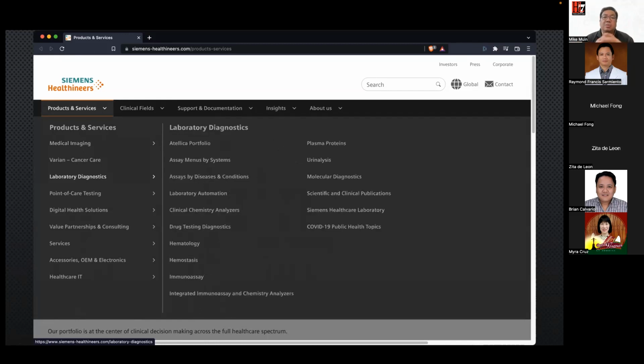Laboratory diagnostics, marami rin. So, may mga assays, hematology, yung mga drug test, clinical chemistry, andyan yan. Cardio, nuclear medicine, maraming services sa loob ng hospital na paminsan hindi napapansin. Yung mga audiometry, mga pulmonary test.